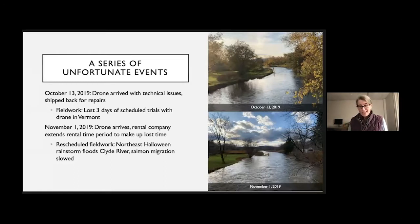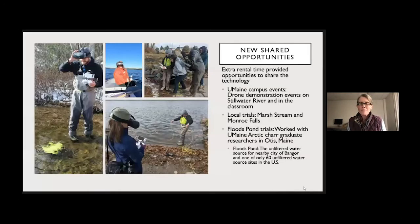The drone arrived and it had technical issues. And I had to send it back for repairs, and it kind of stunk because the weather was perfect to do the field work. And that's okay. The drone company gave me extra time. So with that extra time, I ended up coming up with a plan to share this technology with people.